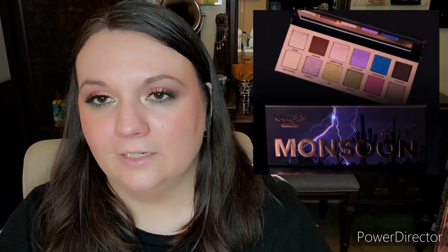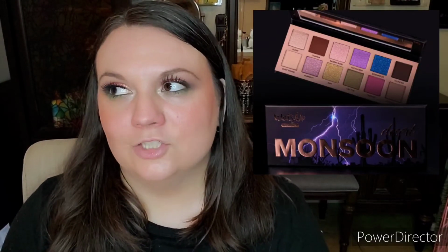If the Desert Monsoon palette didn't remind me so much of Arizona and make me want it for the packaging, then it would probably be at number 10, and then everything would be pushed down. So I don't know if that's cheating or not. I definitely think it's one I would get a lot of use out of, and I'm really excited to get it whenever I get it. So yeah, that's why it's number 1. It's my wish list, so that one's number 1 on my wish list.